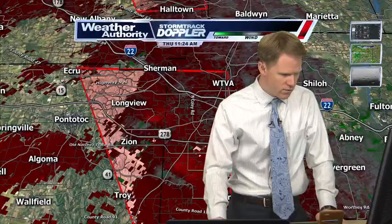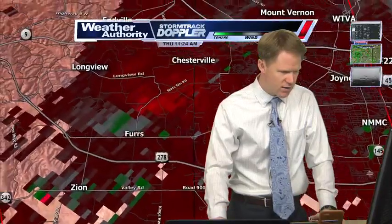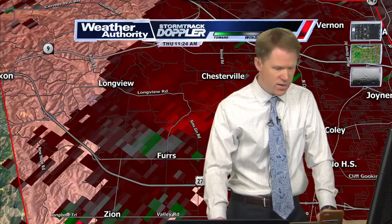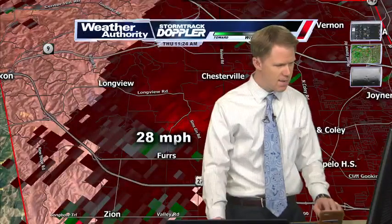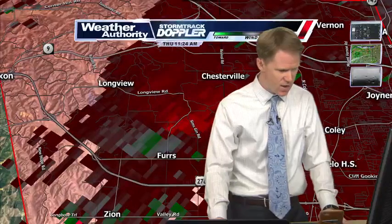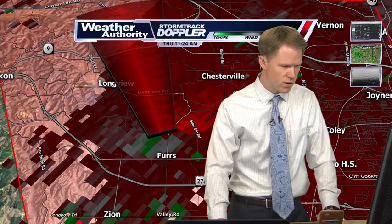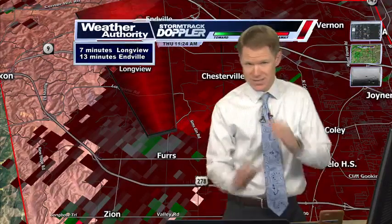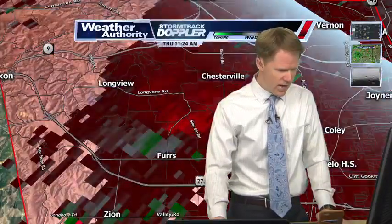And before we go to the southern of these storms, I want to go to the one that's in eastern Pontotoc County near the Longview community, near the Furs area there. The wind on this one, this one has pixel to pixel wind change. Not all these have done it. It's only in that 28-mile-per-hour range, but it's definitely there. Let's track this northeast. I'm not going to get a whole lot of folks because we're in fairly close on this. Longview community within 7 minutes. Of course, that's the center of the community. Enville, close to 13 minutes on that one there.